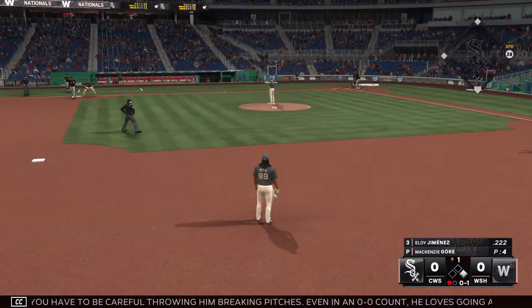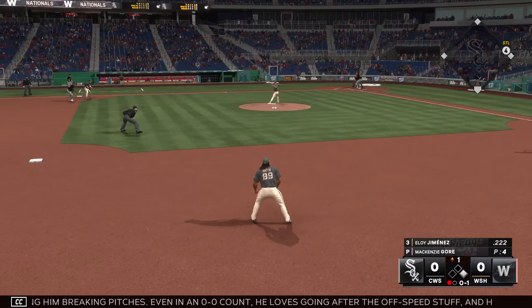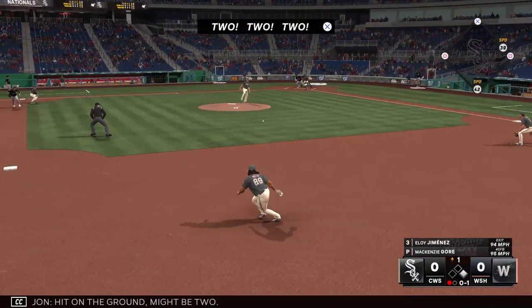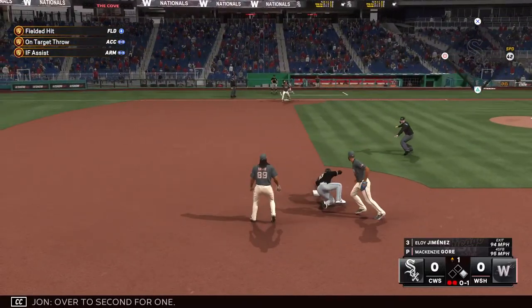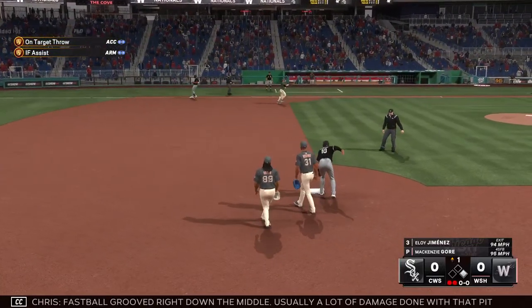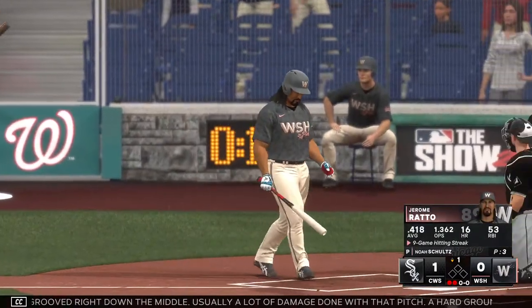Here's Eloy Jimenez. You have to be careful throwing him breaking pitches, even in an 0-0 count. He loves going after the off-speed stuff, and he's really good at hitting it. Hit on the ground, might be two. Over to second for one. Over to first, safe. Fastball, groove, right down the middle. Usually a lot of damage done with that pitch.